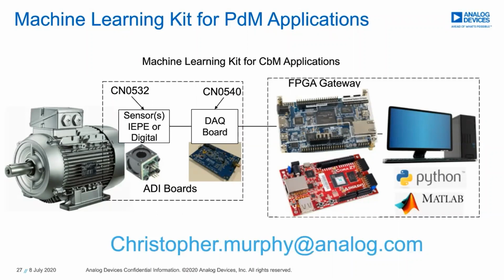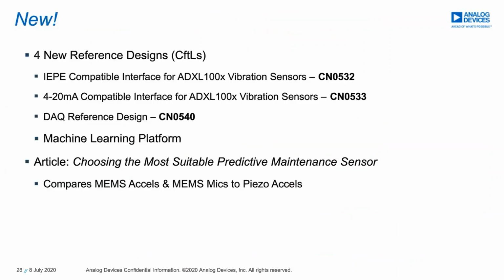So there are 4 new reference designs or platforms that are either just released or about to release in the coming quarter.